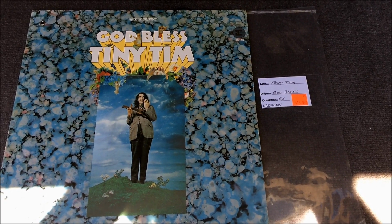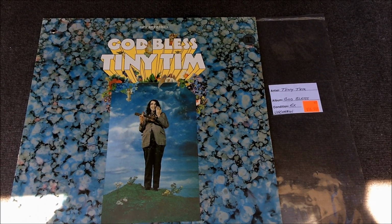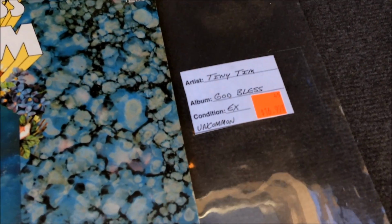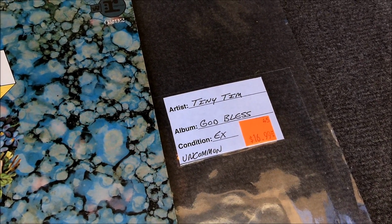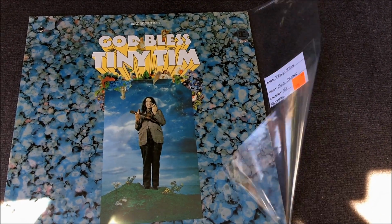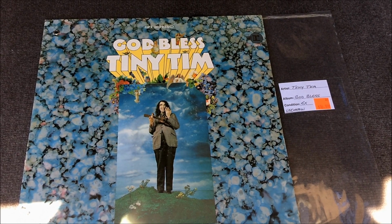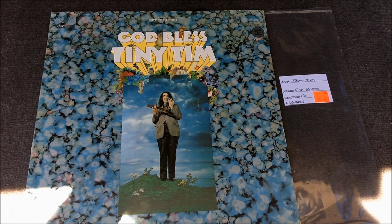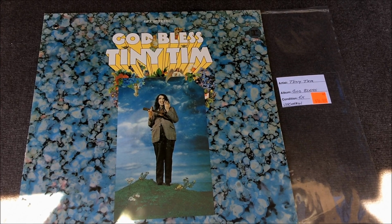Got an update here. This store has a nice record selection, but a hideously overpriced one, with a cashier that watches it like a hawk. But I went back over Labor Day weekend, so 3 months plus after the main segment you just saw, and the LPs were half off. So I snagged this near mint, probably first pressing of God Bless Tiny Tim for $8.50. God bless Tiny Tim indeed.